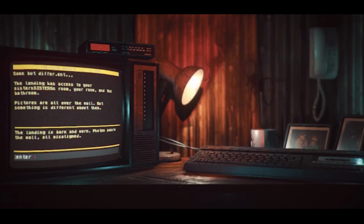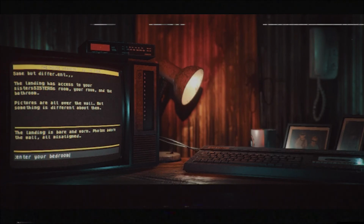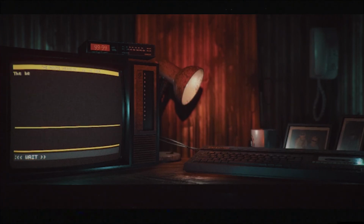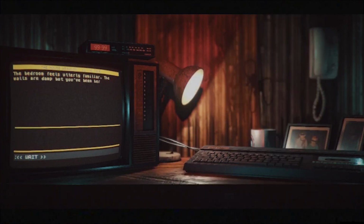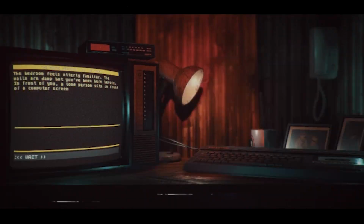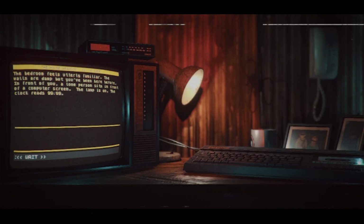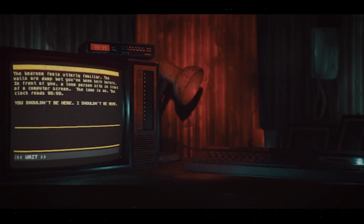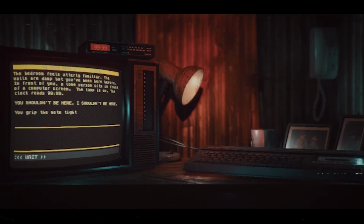Enter your bedroom. You enter your bedroom. I'm waiting for the footsteps. There they are. The bedroom feels utterly familiar. That's different. The walls are damp, but you've been here before. In front of you, a lone person sits in front of a computer screen. The lamp is on. The clock reads 99.99. You shouldn't be here. I shouldn't be here. You grip the note tighter.